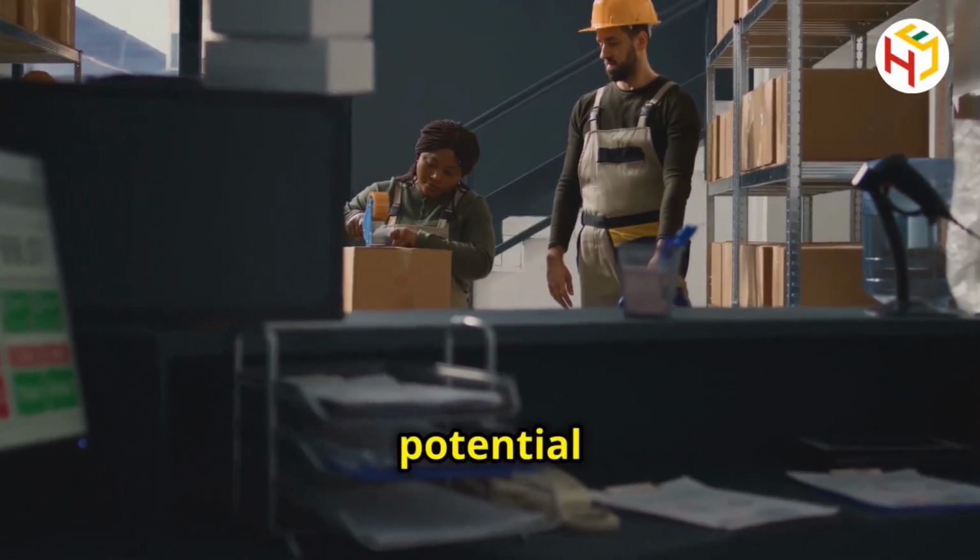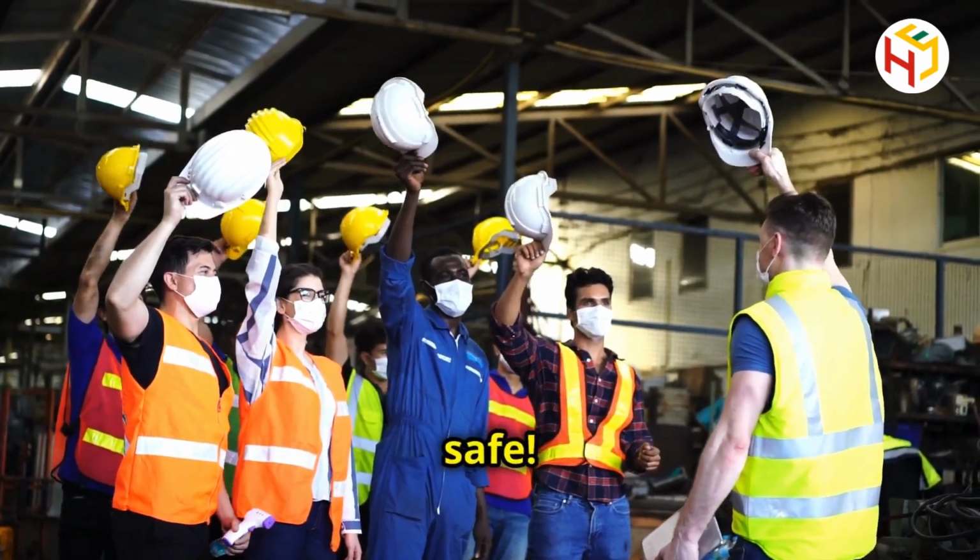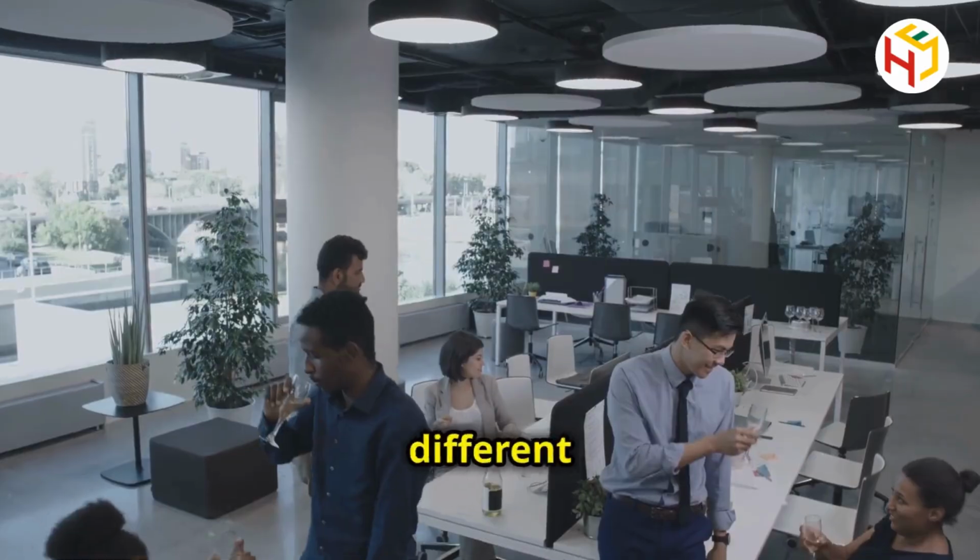Every workplace has potential hazards. Identifying and reporting them is key to keeping yourself and your colleagues safe. Workplace hazards come in different forms.